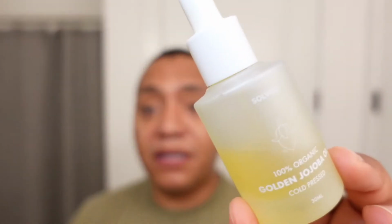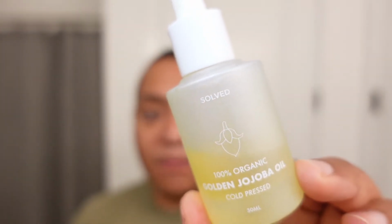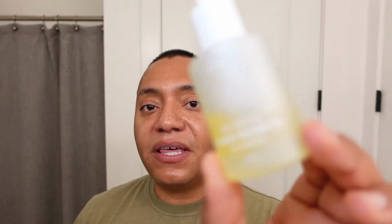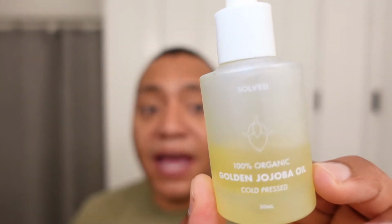However, I was sent the Persides oil from Holy Snails from Glowy Co. I mentioned it in my Get Ready With Me video, and so I'm going to be working that into my routine, so I'm phasing this out. Solve Skincare was so nice enough to send me this as a PR gift, as well as a second bottle, so I'm probably going to be giving the rest of this one away to a friend, and then save that second bottle as a backup just in case anything else I use in the coming months doesn't work out.